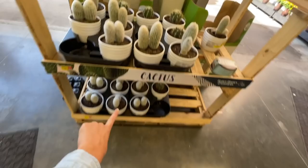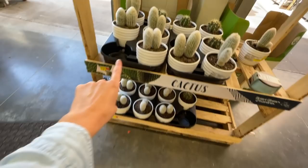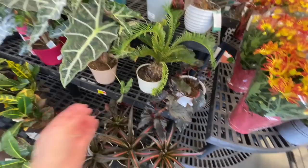Oh, look at the cactus they have. I'm so glad they're doing more of this. Look at these little poofy guys. They're so cute. $13.97. That's a great deal. Oh my gosh, they're so adorable. Little snowballs. Gosh, this is really pretty. They're red. These alocasias are beautiful.